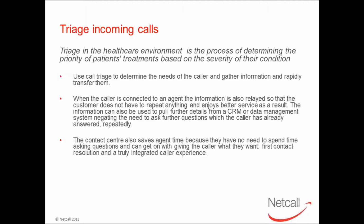It's very important that the information you do capture, which could be about the type of call, account numbers, other CRM data, is also delivered to the agents that answer the call, and that it's not a situation where you ask it once automatically and then ask it again with the agent, because that's really very negative. We also see triage working with automated technology. You can use people for that as well.